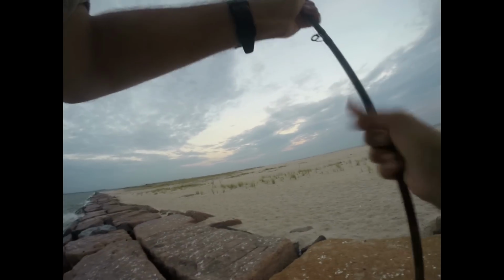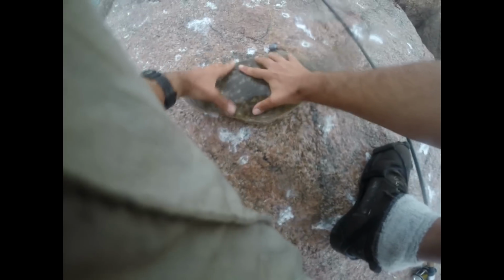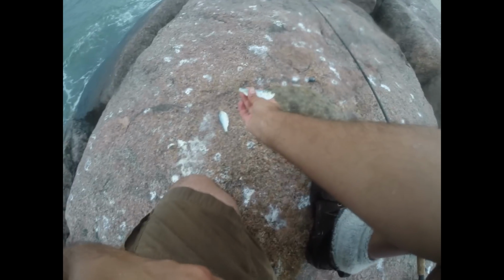Hey, you got a keeper. Took right next to the rocks. I moved down from where I was. It's a nice fish. He looks like he's about 18. He's pretty wide. These are really good for the bigger fish, but well, let's get him on his way.